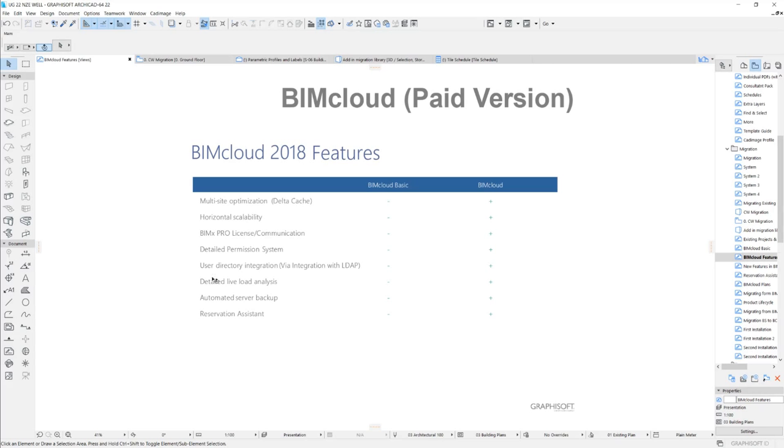Great. So let's cover some of these aspects. The first one, multiple site optimization, Delta Cache. Basically, this is if you have multiple offices, you might consider using Delta Cache. This allows you to have an in-house storage of your files, which improves the timing when sending big projects through the net. Especially useful when having offices in areas with broadband difficulties.